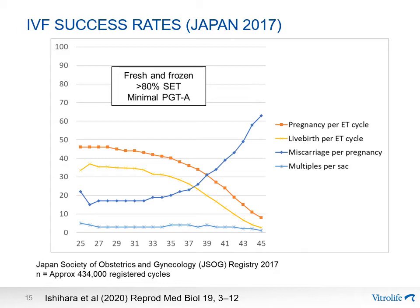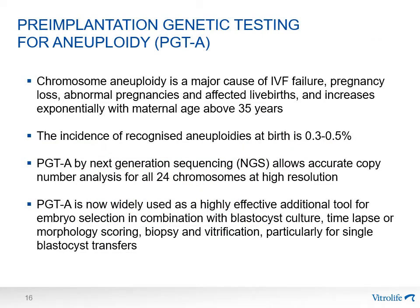However, for women in their late 30s and 40s, live birth rates rapidly decline, as shown in the yellow line here. And at the same time, miscarriage rates increase exponentially until by the age of 45, the chance of a miscarriage is above 50%. So the rationale for testing for aneuploidy is very clear.